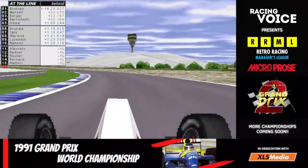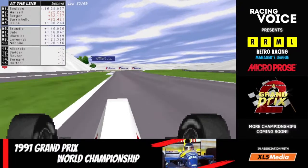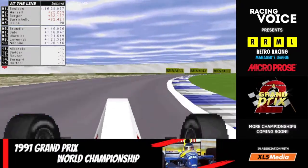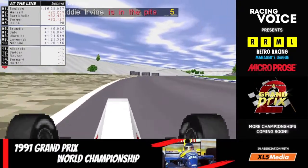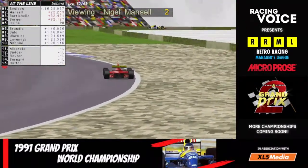So still the battles rage on and on and on, as we now have just 17 laps left of the Spanish Grand Prix. And into the pits comes Eddie Irvine in the Ligier for his final pit stop. Irvine is likely to rejoin quite a long way back.